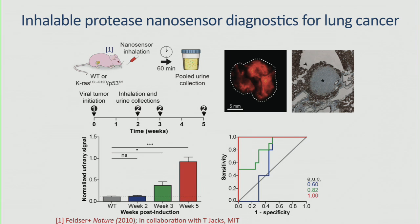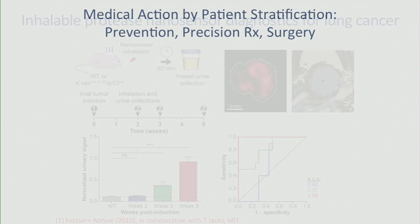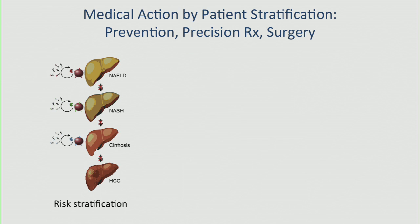And by week 5, we have a perfect area under the curve in mice for detecting early cancer through an inhaled test and a urine detection. So that's just one thing that you could do. What else could you do? Well, you can think about prevention.